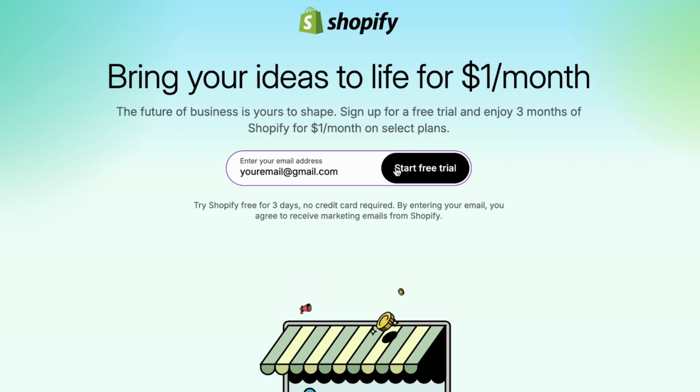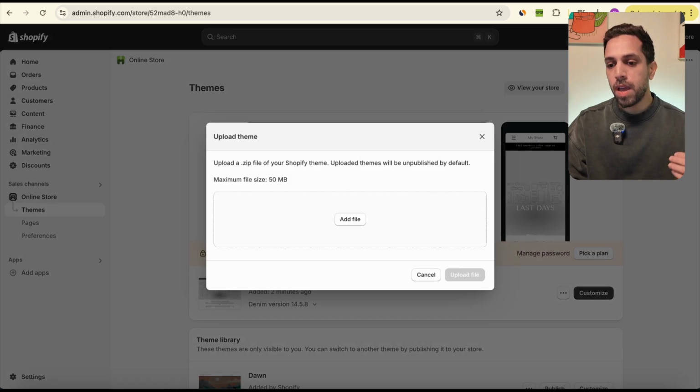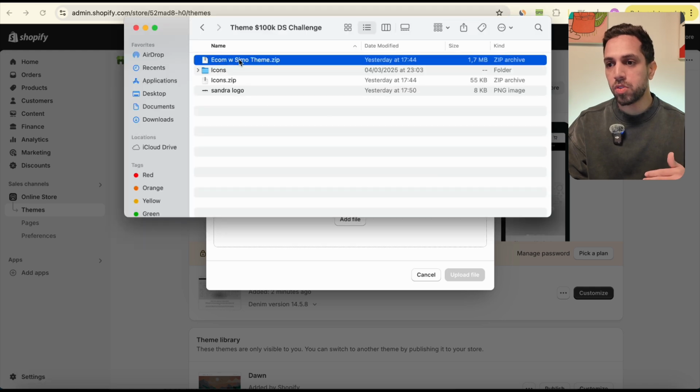So once you create your Shopify store, you just need to upload the theme. Now I'm going to go into my theme editor. I'm going to show you the theme that I used to build a store in less than 30 minutes. So basically, once you create the store with the Shopify trial, you end up on this page. You click on import theme, upload zip file, and I just take my theme and drag it here.